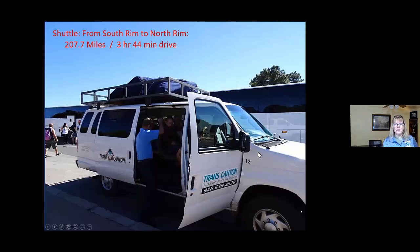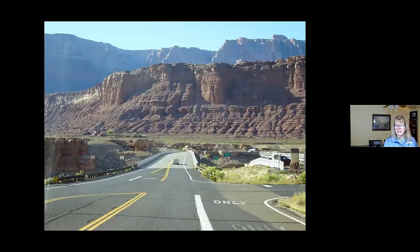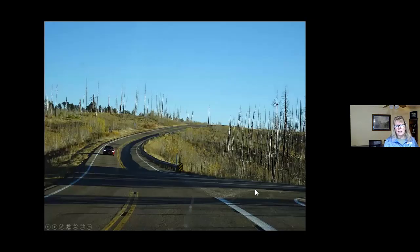This is our shuttle from the South Rim to the North Rim. They throw all of our bags up on top, and we're crammed into this van, about 208 miles, almost a 4-hour drive, but we stop a couple times for snacks or toilet breaks. Here's the Navajo Bridge that Barry showed, crossing the Colorado River. And we're just getting into the North Rim.